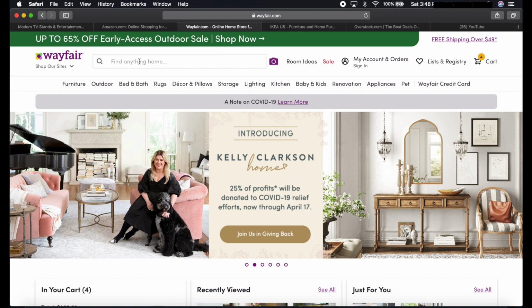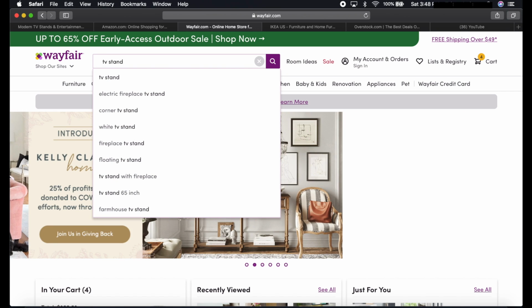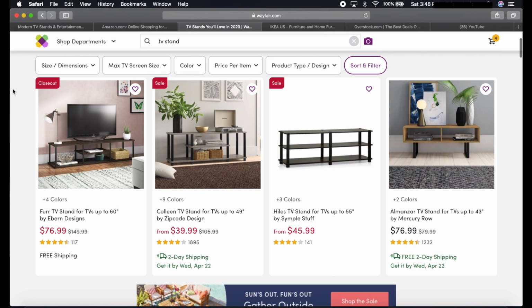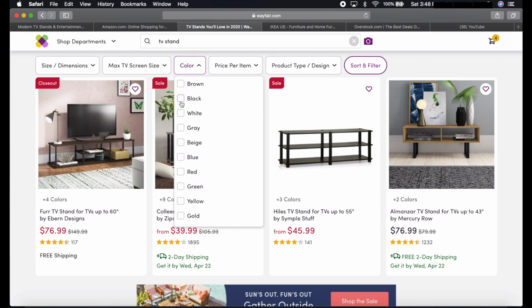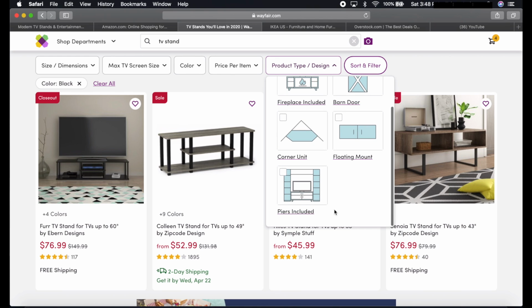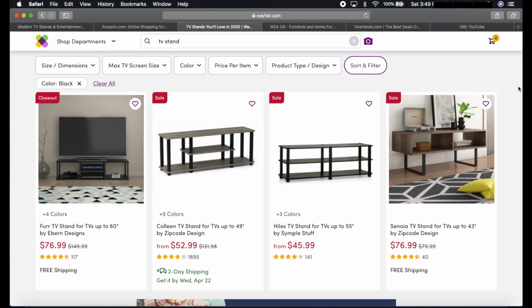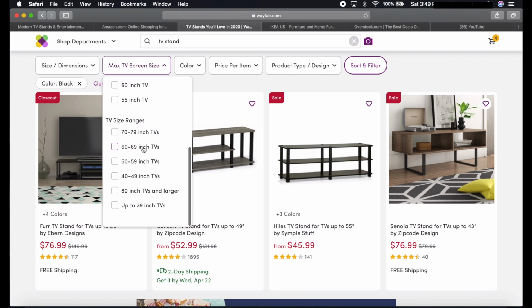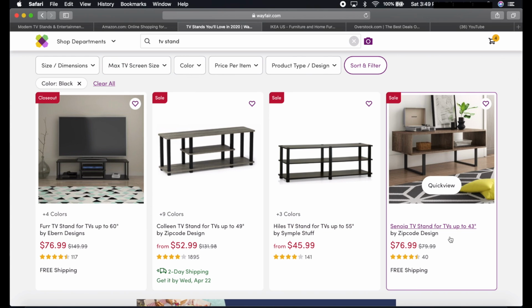So let's go to Wayfair and let's see what they have, because why not? And most of these websites, things are always on sale, always. Can't nobody go into these stores anyway. Everybody's at home, shopping online, whatever. So, shop for sales. Wayfair does a really good job of telling you already which one is on sale, which one is a closeout sale. So this one's probably not going to be coming back, things like that. So we're also going to do black as well. And this one's a little bit different with the product designs and stuff. I don't really know what to put for this, so I'm just gonna leave that alone. Maximum TV size, to be honest, I don't even know what size TV I have, so we're gonna leave that alone. But either way, you can basically shop through it, and these prices are looking more like it.